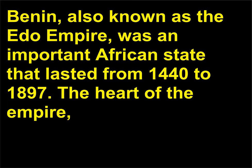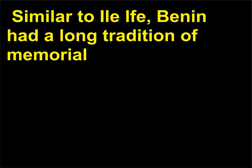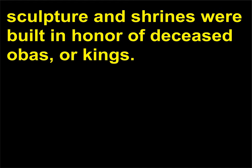Benin, also known as the Edo Empire, was an important African state that lasted from 1440 to 1897. The heart of the empire, Benin City, was located about 150 miles away from Ile-Ife in Nigeria. Similar to Ile-Ife, Benin had a long tradition of memorial sculpture and shrines built in honor of deceased obas, or kings.